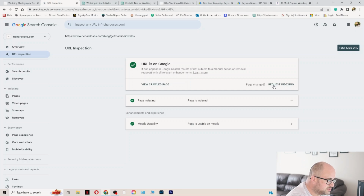And then that submits a request to Google's spiders to crawl that page, see that it's okay, and then it would index it. What does indexing mean? Essentially that it's listed on Google's index. So when people are searching confetti tips for weddings, if it's not indexed, it's never going to show up. If it is indexed, it will show up.